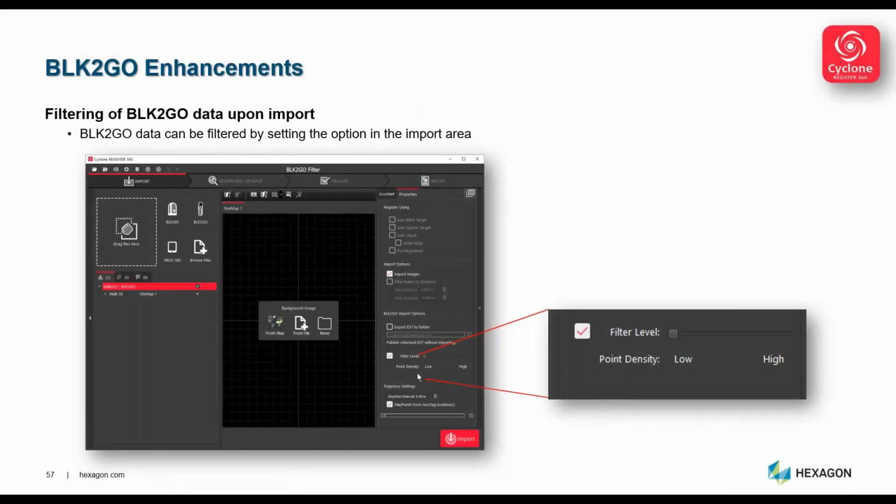In terms of BLK2GO import, the BLK2GO has been hugely successful. So we're all really happy with how the BLK2GO is being accepted into the marketplace. We have companies who have bought multiple units. We've got companies coming back to us buying more units. There seems to be a really good use case in the construction documentation space. But what you're finding is that people don't need all of the data all of the time. Actually, if you're doing floor planning, you don't need the highest density point cloud, but the speed at which you collect the data with the BLK2GO lends itself very nicely to that application.